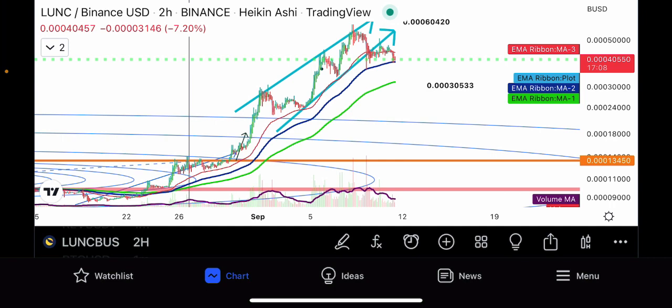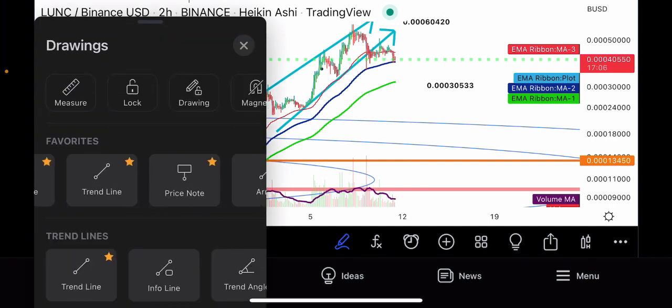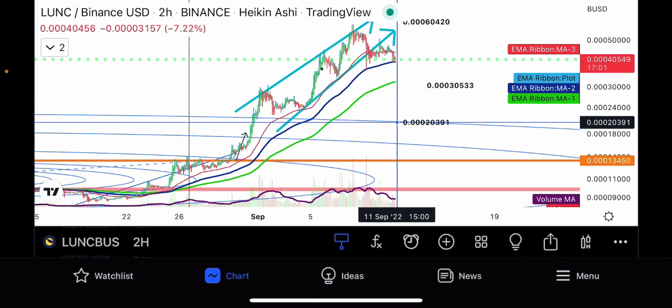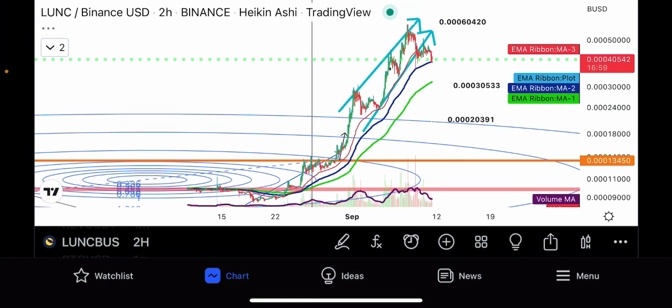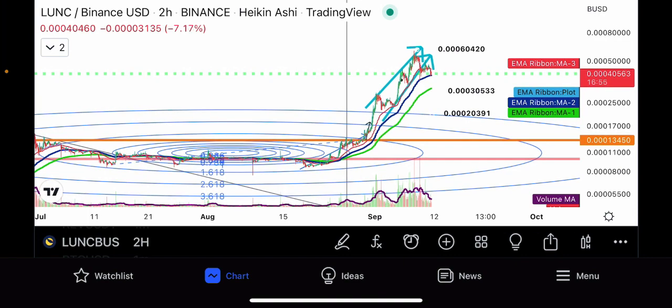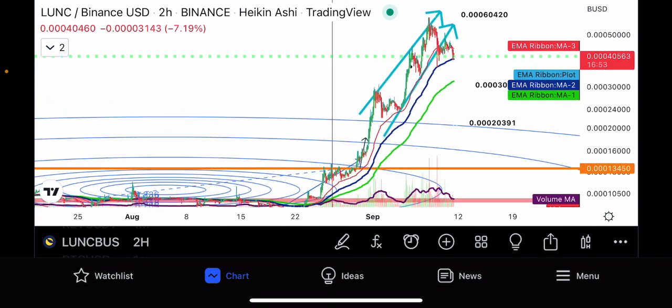And the bottom of that wedge slash channel would be the last line that you would have to try to hold if you want to remain any kind of bullishness into this uptrend that we've had. But that'd be all the way down there. Your first major support level would be the 30533 on the 200-day moving average.